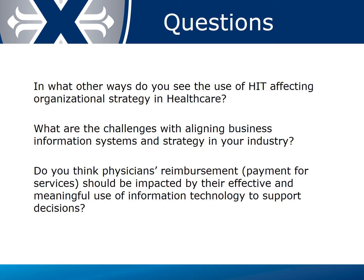Just wanted to pose a couple of questions here, the last bit. In what other ways do you see the use of health information technology in organizational strategy in healthcare? How can you align that better? What are the challenges with aligning business information systems and strategy in your industry? I'd love to hear your perspective.